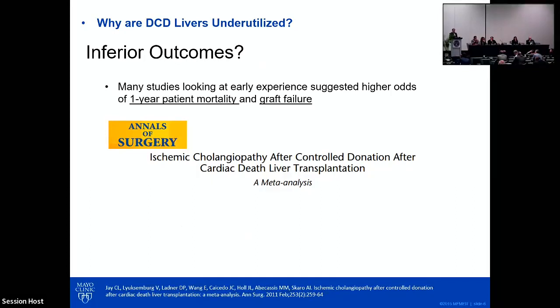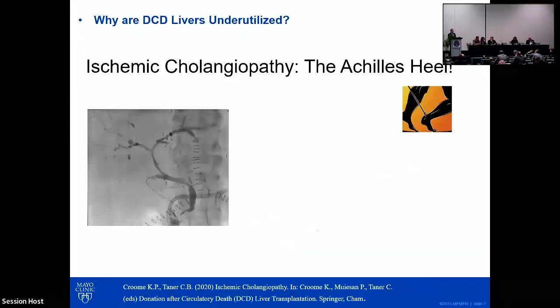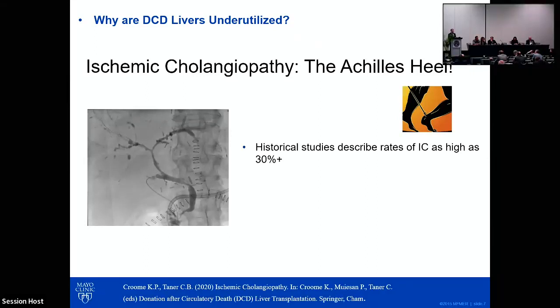So the why, I think it's pretty clear, especially in the early 2000s, there was a lot of data showing inferior outcomes, both one-year mortality and graft failure with DCD grafts. And that was especially due to ischemic cholangiopathy. And as we all know, in the US, we do have quite a bit of scrutiny in terms of our outcomes, where even small differences in outcome can really make a big difference in terms of insurance contracts, referrals, other kinds of things.